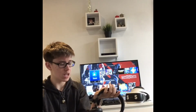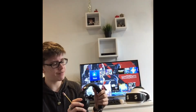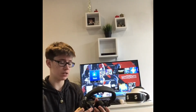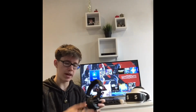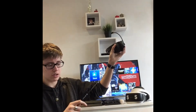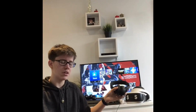I do recommend these. These are PlayStation certified. These are quite expensive actually. They cost me about 50 quid. These were from Game. They're really, really cool. I do use its microphone for recording. It's very bendy and you can move it a lot. You can adjust the volume on here, not just here, but on the VR itself too, so you get extra volume.